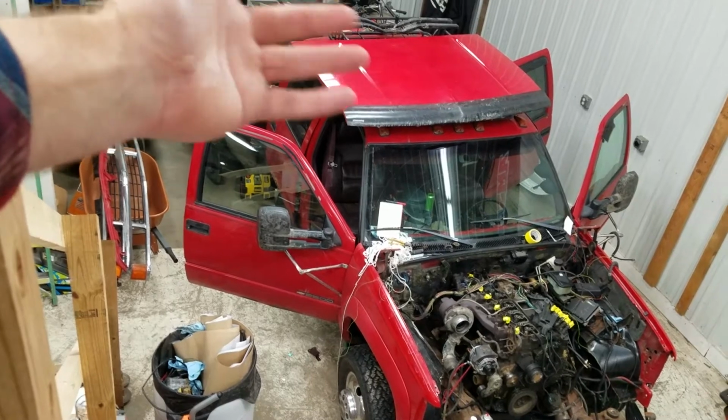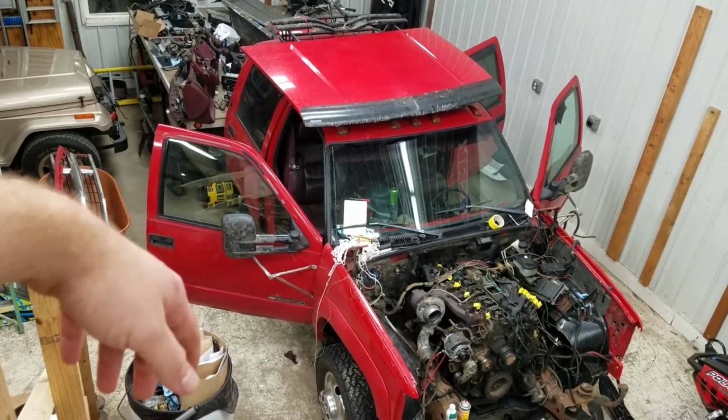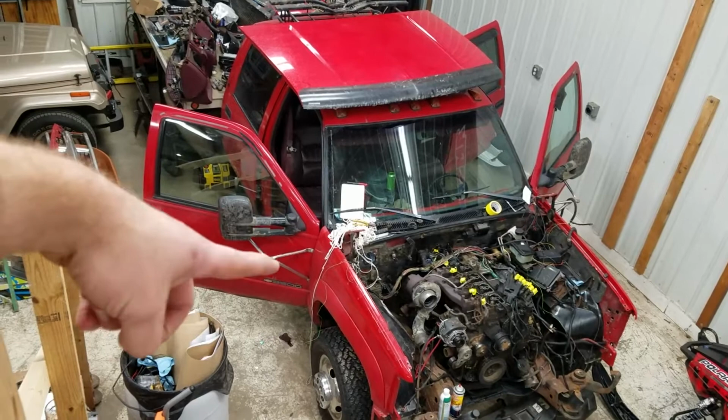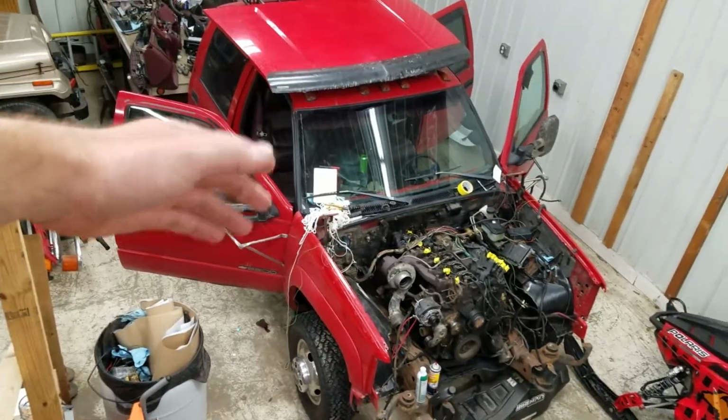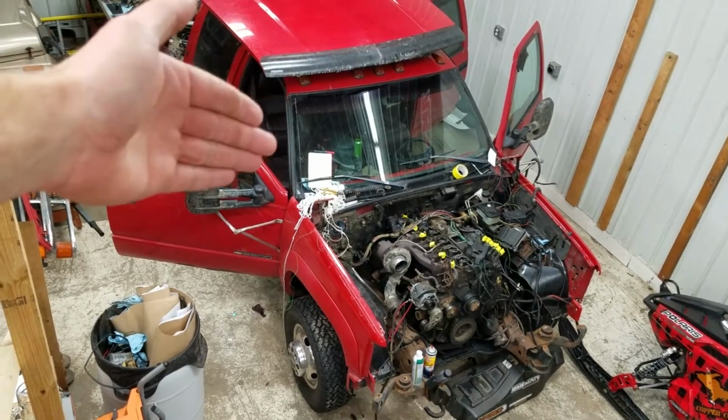I don't know, it's usually in September. We'd like to get this truck up and running for Heydays again and bring it there. We're in no hurry to get it done because we want to do it right. We don't want to half-ass it like we did before.